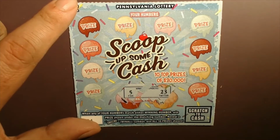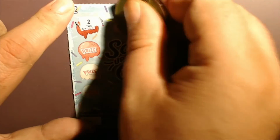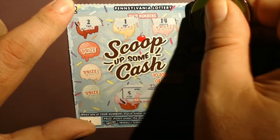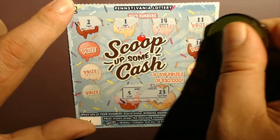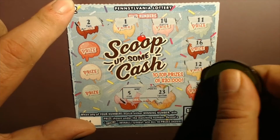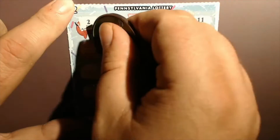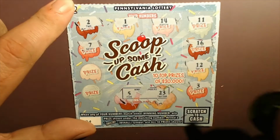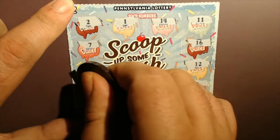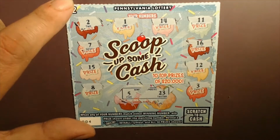We're looking for a 5 and a 23. We got Mr. Dose, 1, 14. Gambler and Pennies, 11, 16, 12, and a 3. Over here we got my lucky 7, a 15, and an 8. Nothing on the second one.